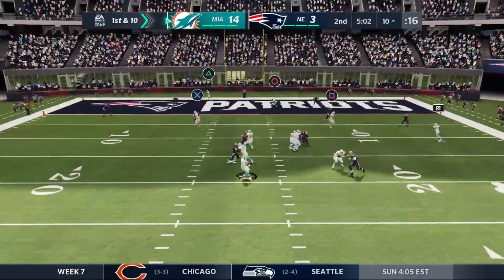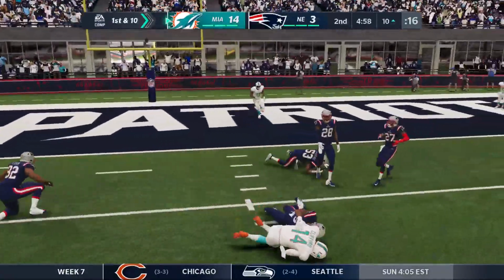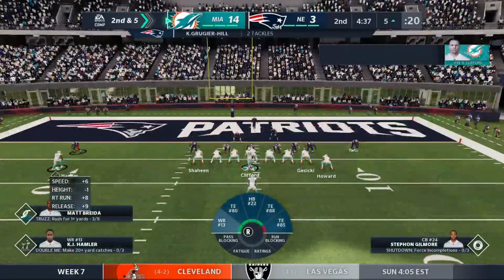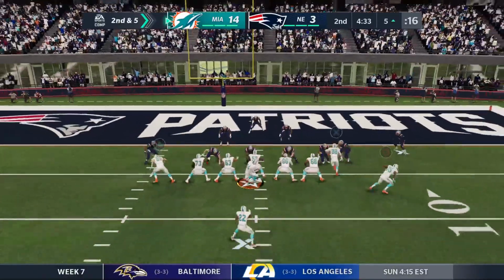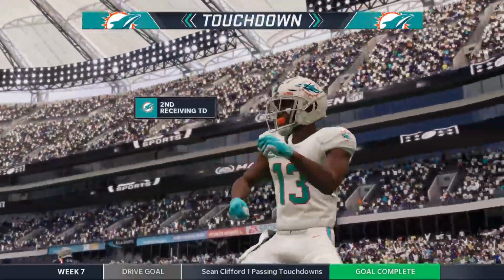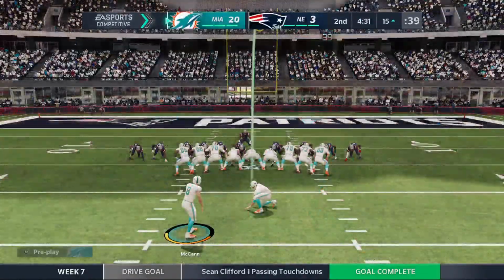Out of the gun, they'll look to throw. Steps away to his left. And he gets halfway home from the 10 to the 5 on a pickup of 5. Tackle made. 2nd and 5. It's a gain of 5. Brings up 2nd and 5. He's got it. Touchdown, Dolphins. Touchdown, Miami. K.J. Hamler with his 2nd touchdown here in this first half.